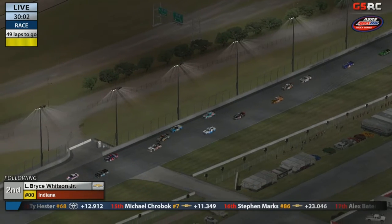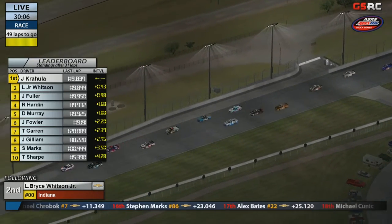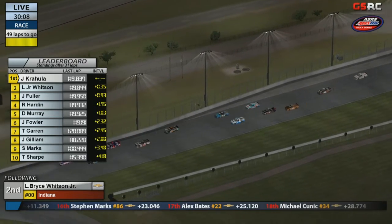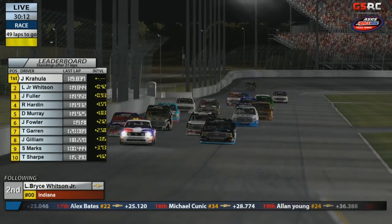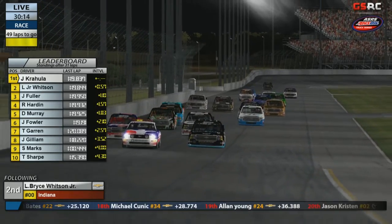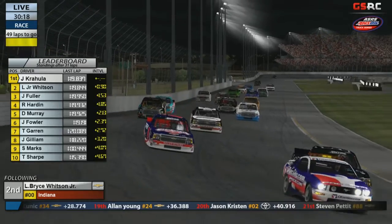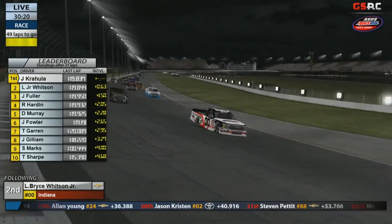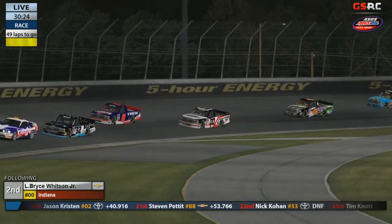So let's give you a rundown of the top 10. It is James Krahula, Bryce Whitson, Justin Fuller, Ricky Hardin, Dan Murray, Jesse Fowler, Todd Garron, Jeffrey Gilliam, Stephen Marks and Tanner Sharp. And one driver surprised me a little bit tonight. It's not unusual to see him up there, but I don't know if he always has the results to show for it, and that is Jeffrey Gilliam in the number 61 truck.